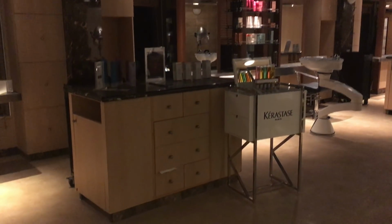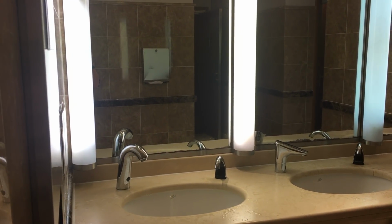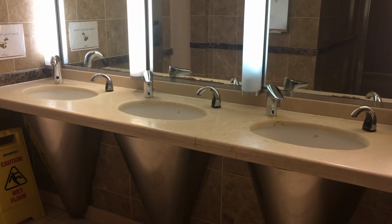You can get your hair cut on board, you can get it coloured, dyed, everything that you could possibly want. And we have some lovely toilets there, just to keep it interesting.